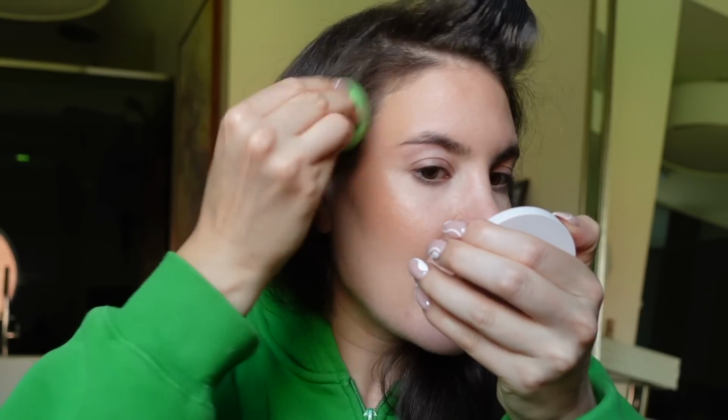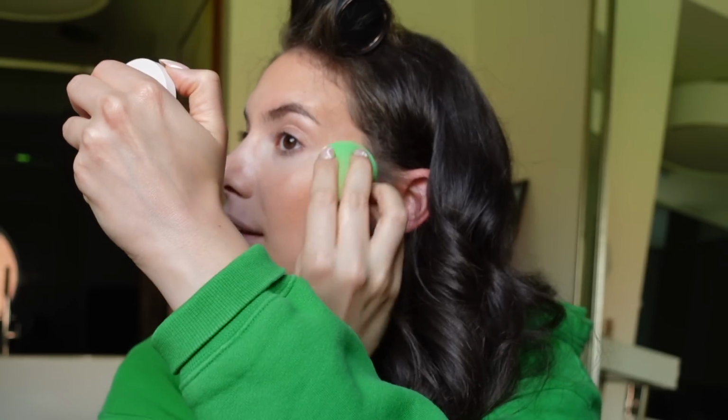Oh, that is melting on the skin beautifully. Why did it take me so long to try this? I'm excited. Lately, I've been using the Makeup by Mario Skin Enhancer in light medium as my bronzer day to day. And that has been my absolute favorite, but this may just rival it. I absolutely love the way that this is applying and looking on the skin.